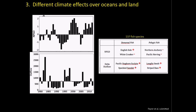So I don't know if you can see this table. It's an extract from a table in a paper that Fred Fire has just submitted for publication. And he has identified some groups of fish, demersal fish, like English sole and white croaker, that have either positive or negative associations with the North Pacific Gyre Oscillation, this large-scale climate process. There are pelagic fish like northern anchovies and Pacific herring whose annual population fluctuations are also tied to this climate index over the North Pacific. And then there are other species of fish like Pacific staghorn sculpin and speckled sanddab and pelagic fish like longfin smelt and striped bass that have associations with Delta outflow.